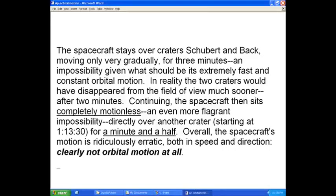The spacecraft stays over crater Schubert and Bach, moving only very gradually for 3 minutes, an impossibility given what should be its extremely fast and constant orbital motion. In reality, the two craters would have disappeared from the field of view much sooner, after 2 minutes. Continuing, the spacecraft then sits completely motionless, an even more flagrant impossibility, directly over another crater, starting at this time here, an hour, 13 minutes, 30 seconds, for a minute and a half. Overall, the spacecraft's motion is ridiculously erratic, both in speed and direction. Clearly not orbital motion at all.